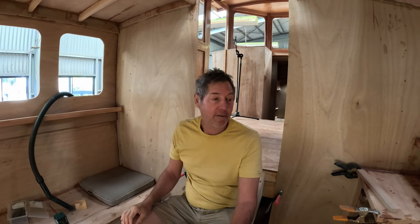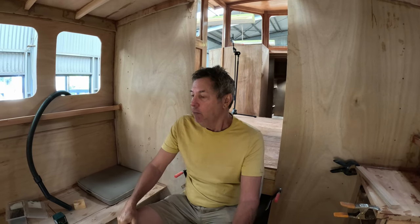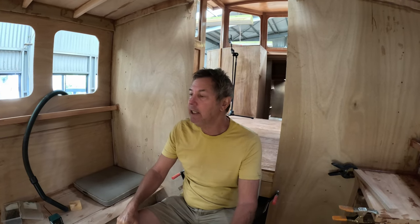Good morning again, boat lovers. I am working on the cabinets in the saloon this morning, putting the trim around the face of those, ready to take the shaker style cabinet doors. Once I've got these in place, then I will be putting the trim around the edge of the saloon seating.